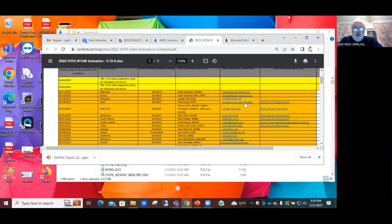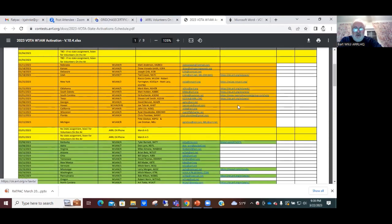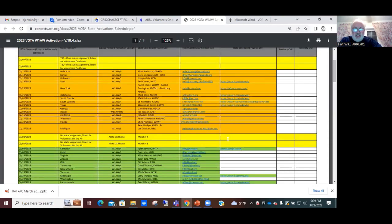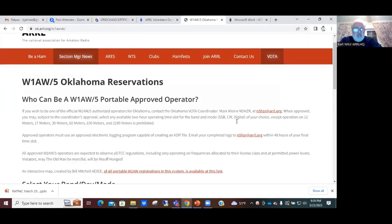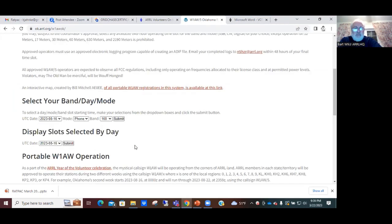And let's see, we were talking about that table before this. I will zoom up and show how over on the right-hand side, we have these additional scheduling links. So if we look at Mark's Oklahoma page, he has the information here. As the volunteers are selecting the day, the mode or the band, he has them actually go in here, select the date, and then actually request what they would be capable of occupying as far as a volunteer on the air goes. They use it for scheduling.